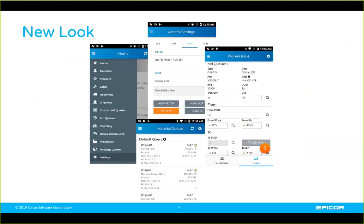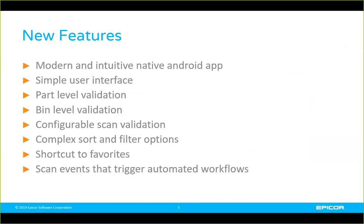It is a sleek new interface, and this is just a little tease of what Greg is going to show us in a couple of minutes of the new look and feel of the next generation handheld. As I said, just to hit home again, it's a modern and intuitive native Android app. Anything running Android 5 or higher, the application will run on. It's simple and easy to use, and it's got a great user interface. There are part level and bin level validations, configurable scan validations, sorting and filtering options, shortcuts as I just described, and then the automated trigger workflows.